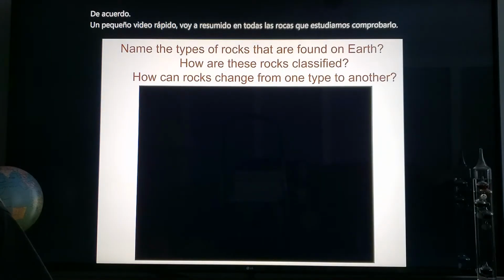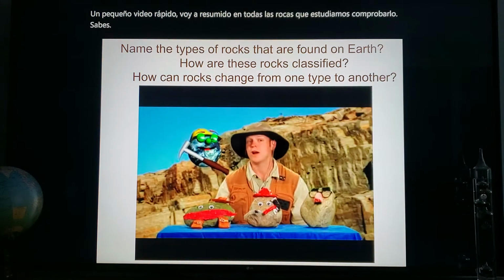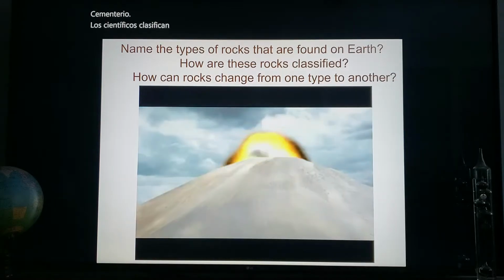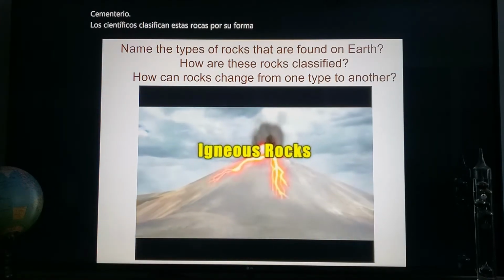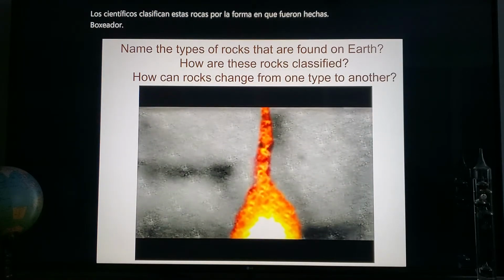You know, Globey, here on Earth we have three basic types of rocks: igneous, sedimentary, and metamorphic rocks. Scientists classify these rocks by the way they were made. Igneous rocks are formed when lava from a volcano cools and hardens. Igneous rocks are also formed when magma cools below Earth's surface.